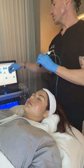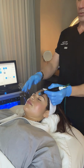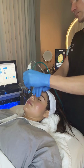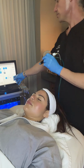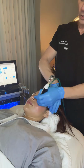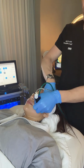On the nose, you can intensify, because in your nose you only have cartilage. That's why you have more blackheads, whiteheads. You see how I work very close to her eye, but I do not leave any bruise or anything because I follow the muscle here. And here we do the whole side.